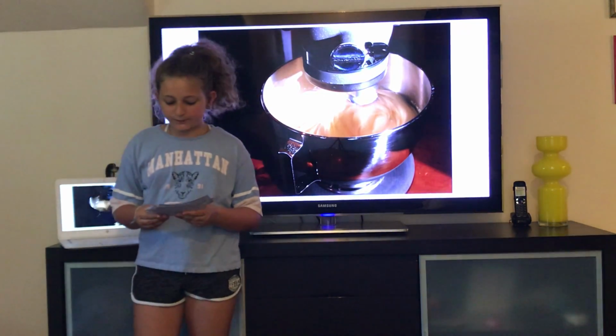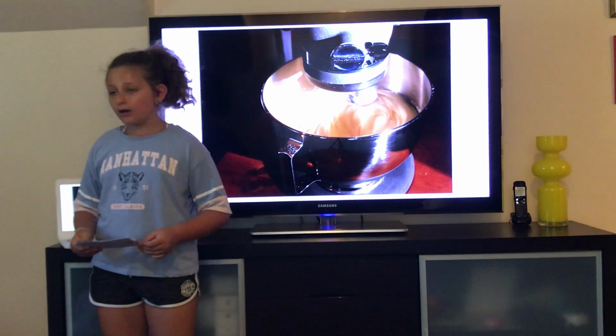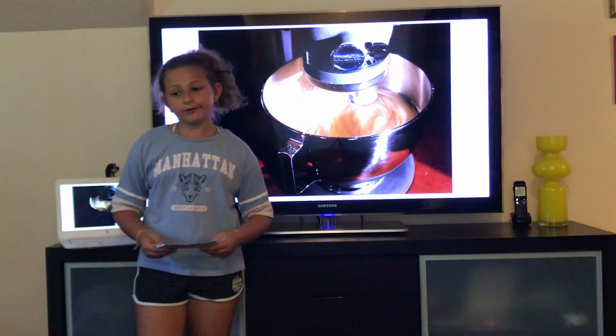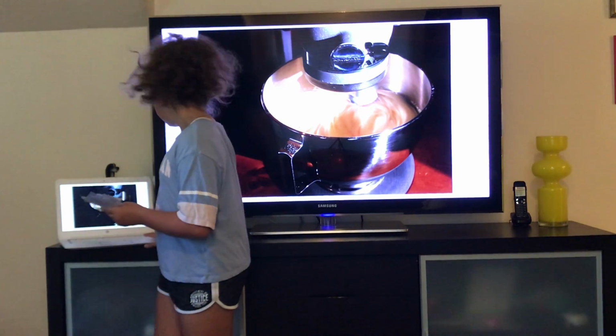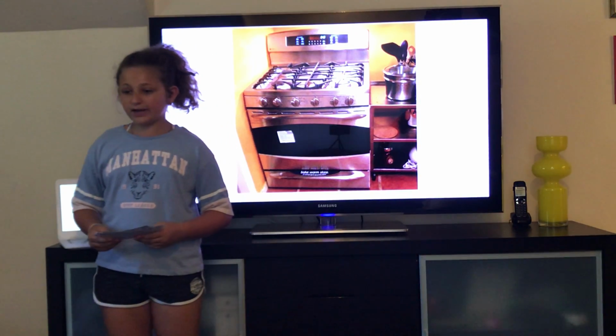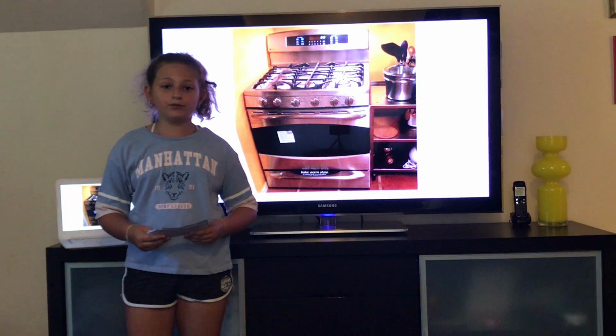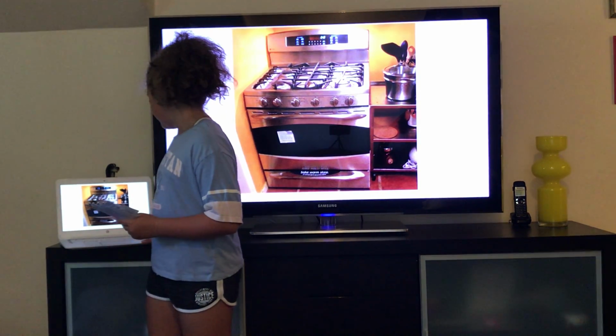Another example is that bakers can now cook baked goods faster because now we have electric mixers. So they can be doing something else while the electric mixer is making your dough and doing its job. Also, now we have ovens that can fit more cakes. So if you want to bake for a feast, you have ovens that can have a lot of cakes in them.